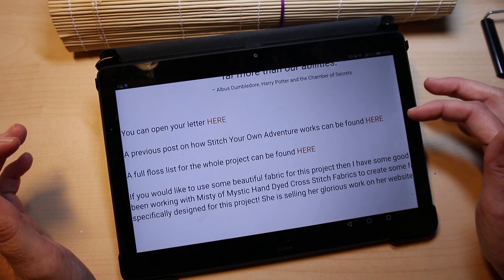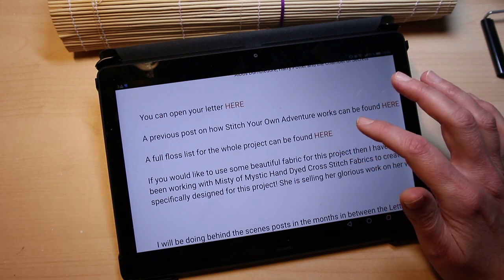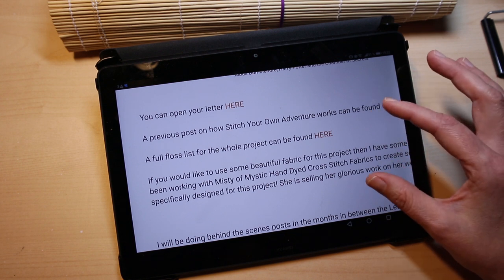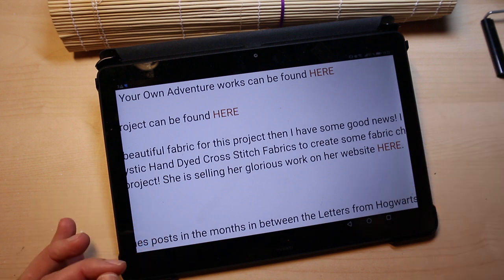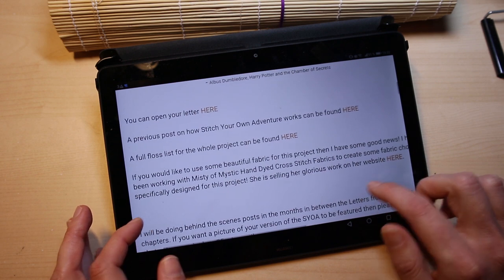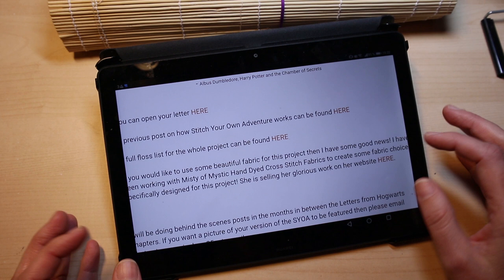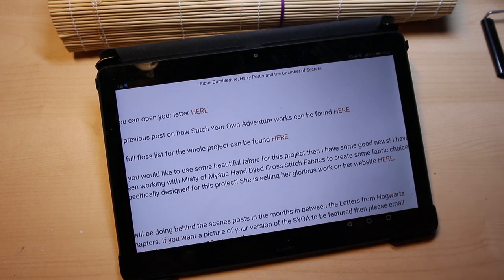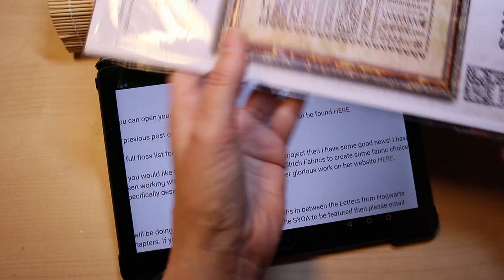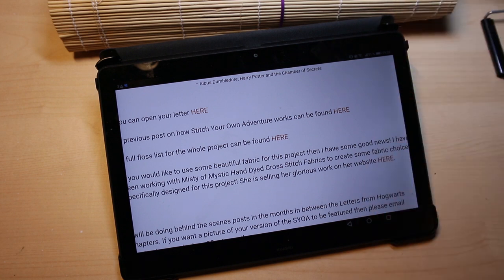And here's also some earlier post information about the stitch along and how it works. The third link is a floss list for the complete project. And actually here they have some, what do you call that? The woman who's doing this stitch along is working together with Misty of Mystic Hand Dyed Cross Stitch Fabrics. And you can get some really nice hand dyed fabrics over at her page. And that's where I ordered the fabric for my Harry Potter stitch along, but also for the squirrels of Sumatra. So I'm really looking forward to that. When you have a lot of unstitched background, then hand-dyed fabric is the way to go, in my opinion.